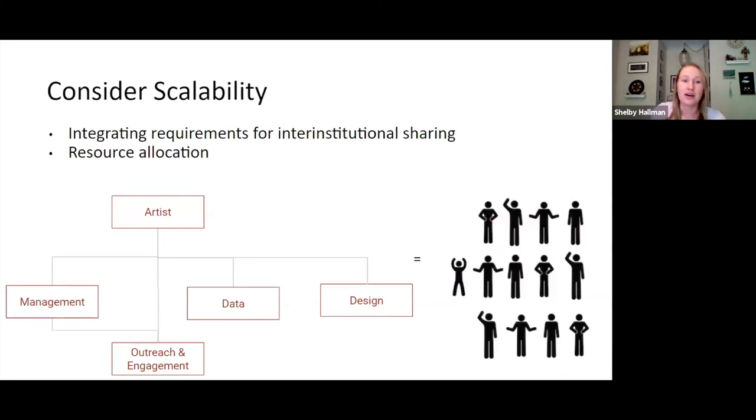We also learn to consider scalability early and often. At the heart of this grant is sharing content amongst different partners. And so we had to think, how do you go from displaying something at one location to displaying it at multiple locations? And it's really important to think about what does that require? What are the dependencies? What components are necessary? And thinking through, will other institutions have access to the same software or expertise to put these things in place?